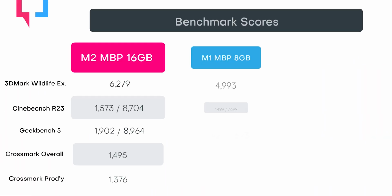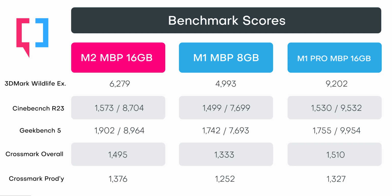So if you take a look at these benchmark scores here, you can see that the M2 is just about 20 to 30% more powerful than the M1, but still not as powerful as the M1 Pro or the M1 Max.